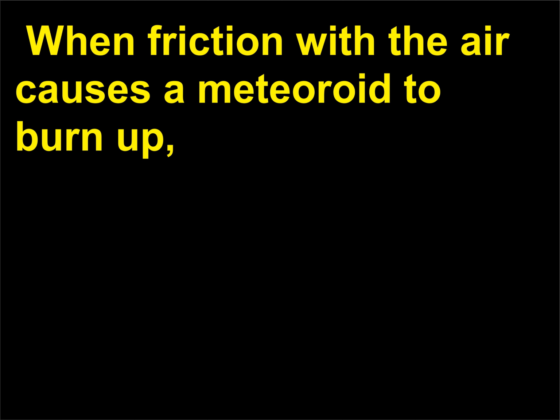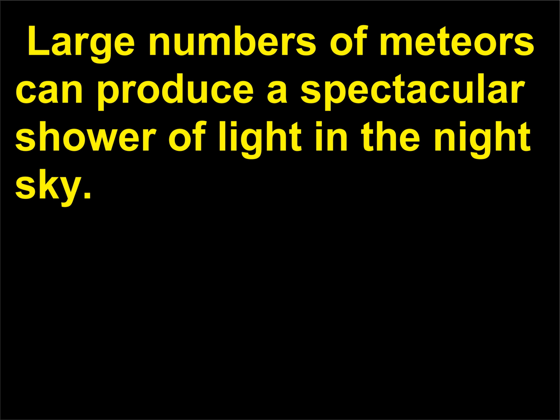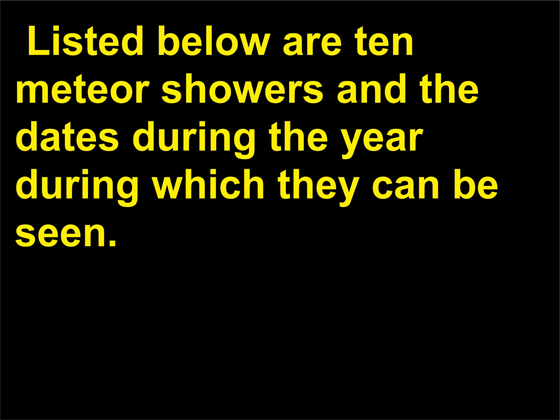When friction with the air causes a meteoroid to burn up, the streak, or shooting star, that is produced is called a meteor. Large numbers of meteors can produce a spectacular shower of light in the night sky. Meteor showers are named for the constellation that occupies the area of the sky from which they originate. Listed below are 10 meteor showers and the dates during the year during which they can be seen.